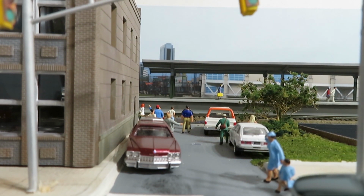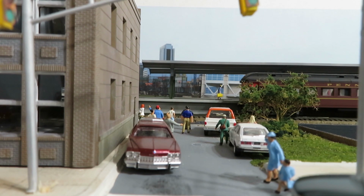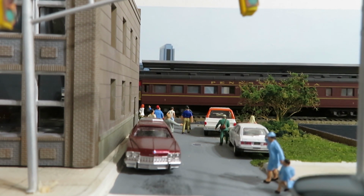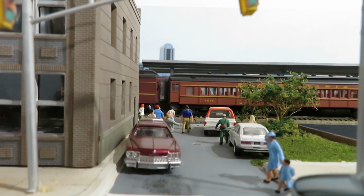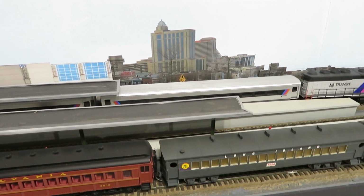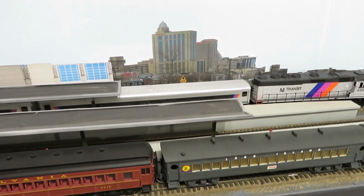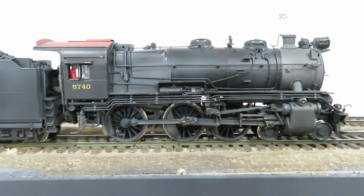Ooh, I think I hear something. Sounds like steam. Oh, it's the excursion train. Oh, before the excursion could leave, this New Jersey Transit train from Philadelphia has to arrive at the terminal. Oh, there's the star of the show.